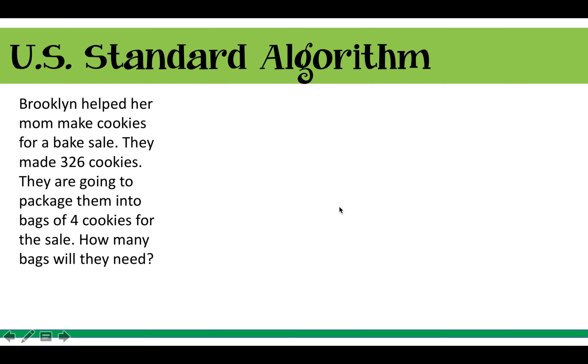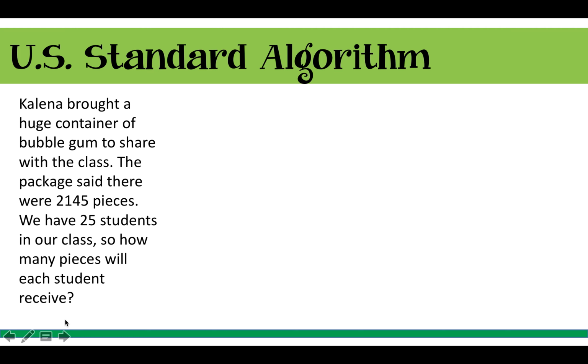So Brooklyn helped her mom make cookies for a bake sale. They made 326 cookies.